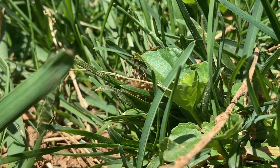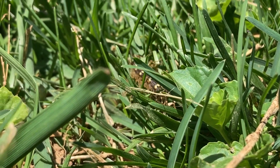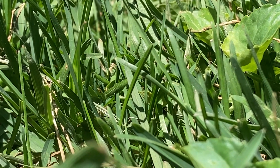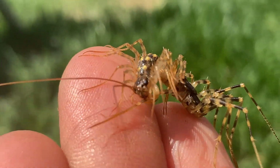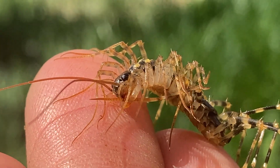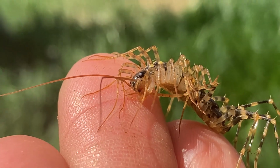Now, let's move on. They were native to the Mediterranean area, but have since traveled all over the place and can be found virtually anywhere. They love dark, cool, and damp places to hide, like leaf litter, under rocks and logs, and of course, in your home. They start as a little egg, and then they hatch with only 4 pairs of legs.